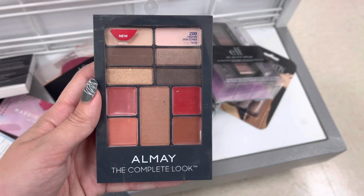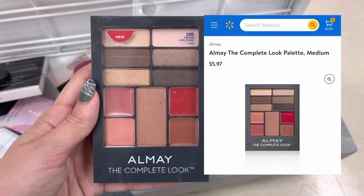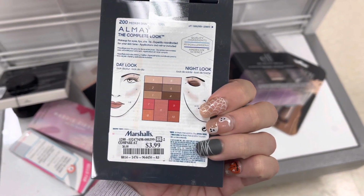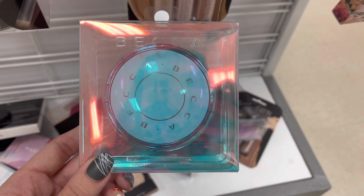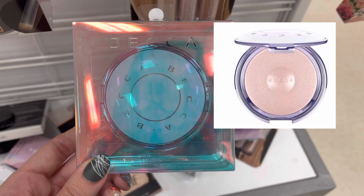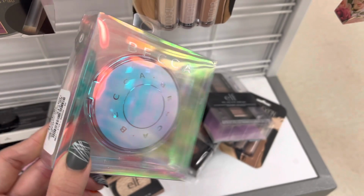Next we have some Almay. This is a complete look palette, so basically it has your bronzer, your lip products, blush, and eyeshadow all in one for $3.99. And usually they do have Almay at Walmart, so I don't think it was much more than that at Walmart. Next, we do have some Becca, and I did throw up a picture of what it looks like on the screen. It's just a really pretty pink highlight for only $12.99.